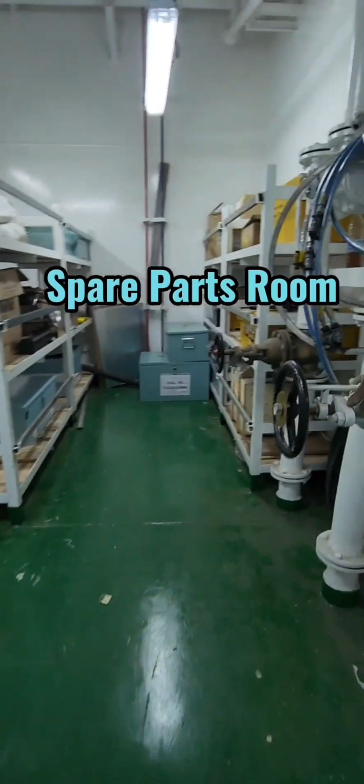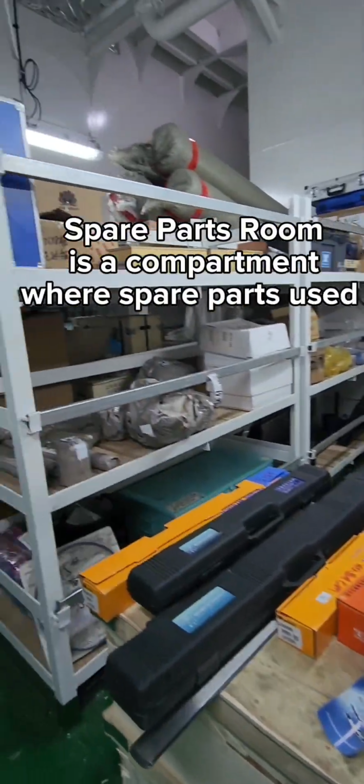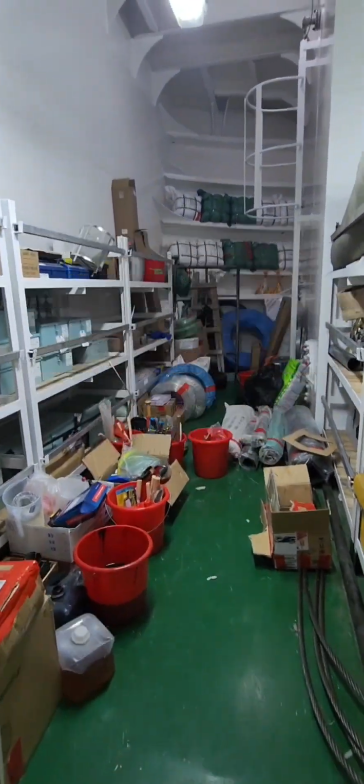Spare parts room. Spare parts room is a compartment where spare parts used for the repair or replacement of failed or worn parts were stored.